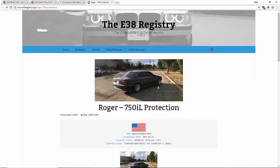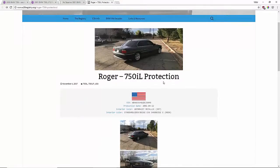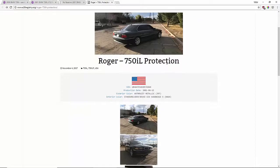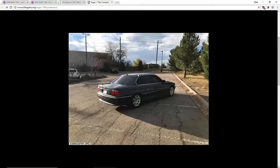So, last but not least, let's look at a Roger 750i protection. Like, he was able to score this one. I think it's maybe a 1 of 1 or 1 of 2 in this color combination. Very rare car. Looks very sharp. You can see on his car that he also doesn't have a sunroof. This is a legitimate 750IL bulletproof car.